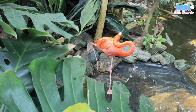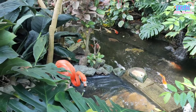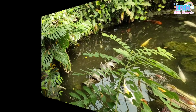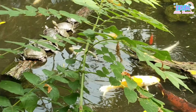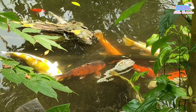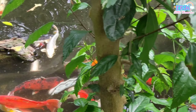The next snowflake, number two. Oh wow, there's a turtle together with the koi fish. The koi fish is swimming around. There's white with yellow, and there's red, black, and orange and white. And then there's a turtle.